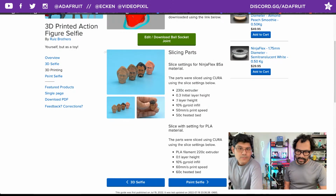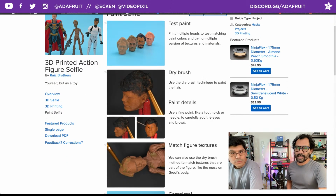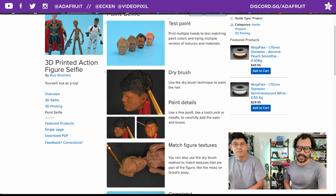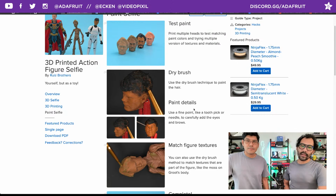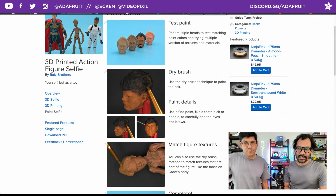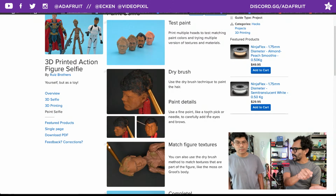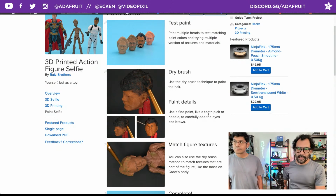Moving on to painting the selfie. You definitely want to print a couple of different copies of it, because it is going to be trial and error on what turns out to look good when painting. I'm using the dry brush technique here, which is you take your paint, you brush it onto something else to get a lot of the paint out, so you have just a tiny amount of dry paint on the brush, so you can put that on the model to make it look like a texture.